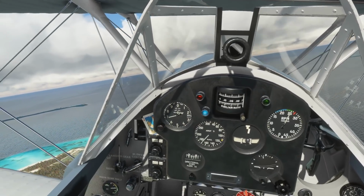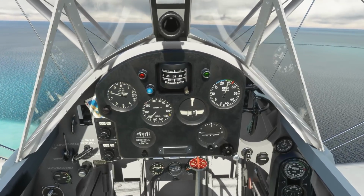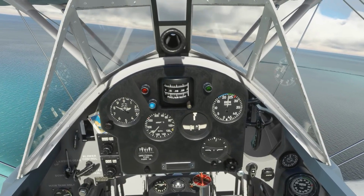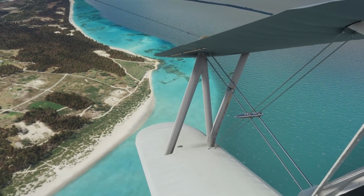We won't climb too high, we'll stay nice and low to appreciate the scenery, so we'll come back now, go for around 22 inches on the manifold pressure and around 2300 RPM. For it being a biplane, the F3F actually cruises along quite nicely. You can easily, quite happily get the aircraft cruising along around 180 miles an hour, so quite speedy.